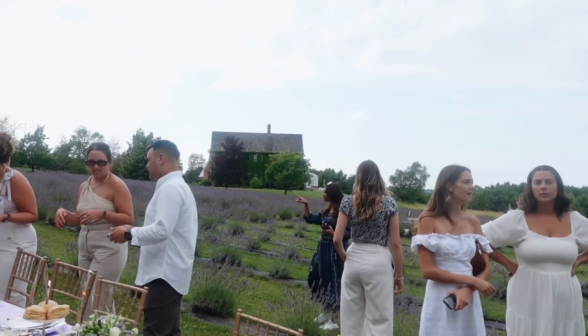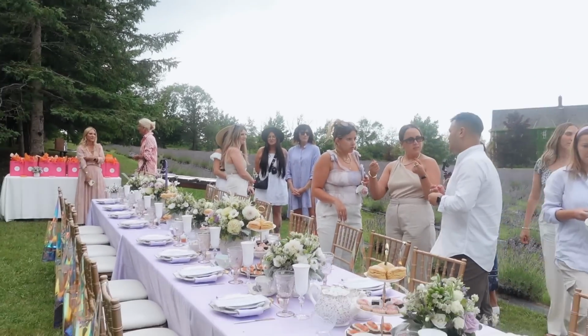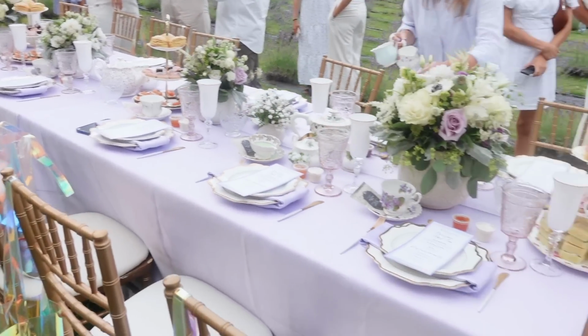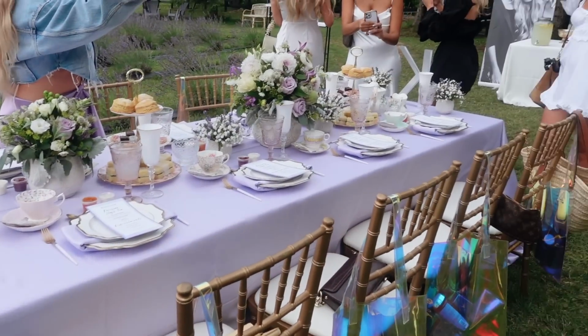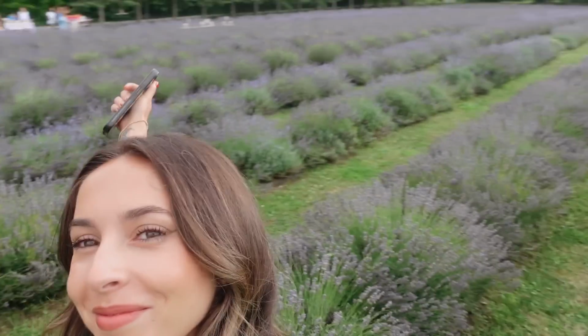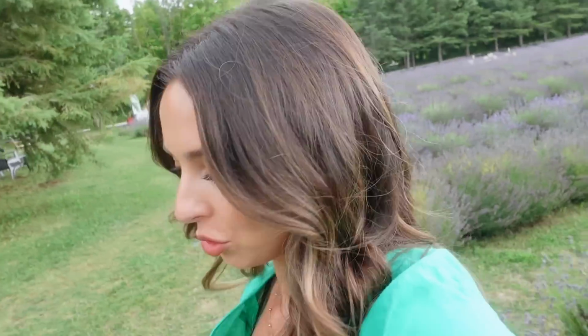Like, guys, look at the lavender fields. Okay, yeah. Also, everyone's just looking on point right now. We got some great outfits going on. And this is just the cutest thing. Literally obsessed. Look at this. Everything is so pretty. Do I have blisters on my feet? Yes, but I feel nothing because everything is so pretty. I'm ignoring my pain.